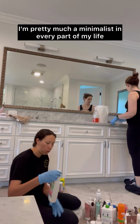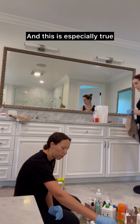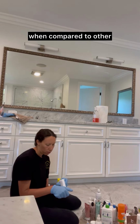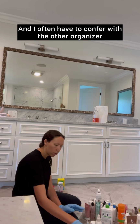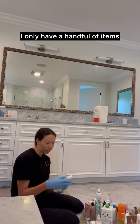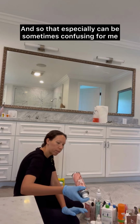Sometimes we have to confer with each other about what products are. If you know me, I'm pretty much a minimalist in every part of my life, and this is especially true when it comes to bathroom items. So I have so few things in my restroom when compared to other, especially women's spaces that I work in, and I often have to confer with the other organizer or people that I'm working with about what some of the products are. And when it comes to makeup, I only have a handful of items, and so that especially can sometimes be confusing for me.